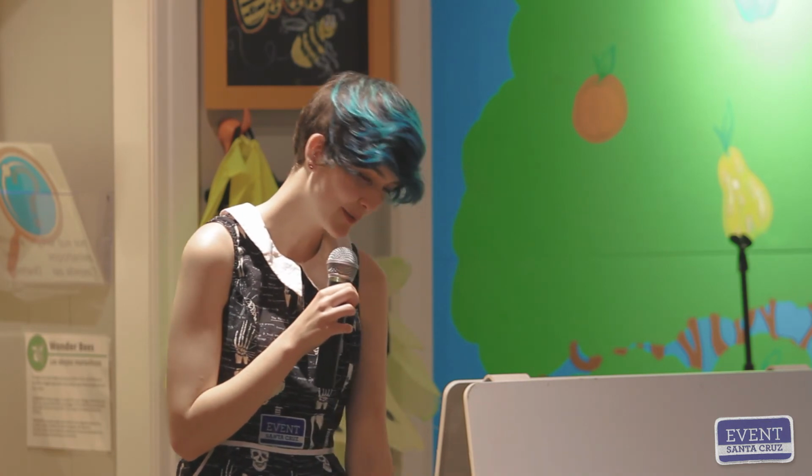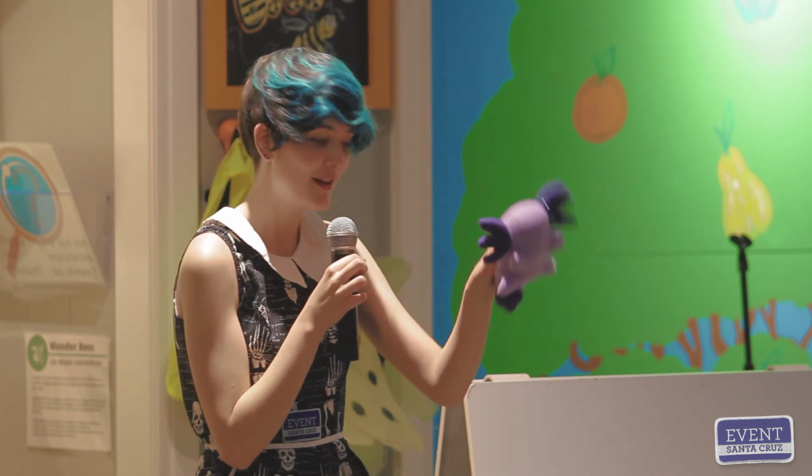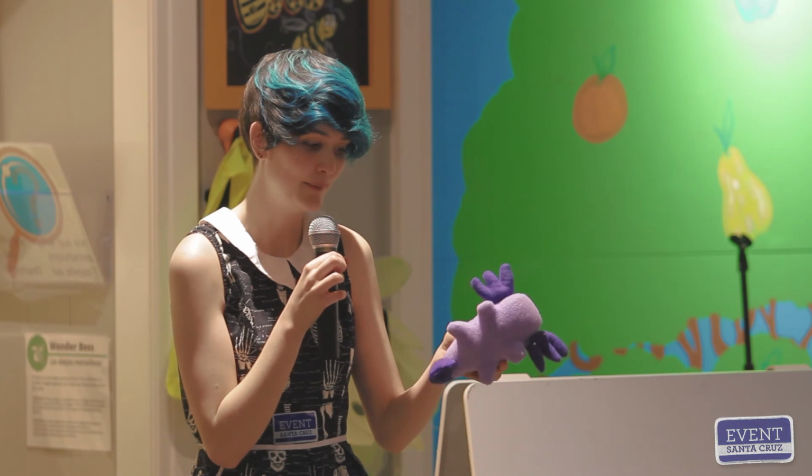This little purple one here, I don't know if you guys can see it, it's a little purple axolotl. They're not actually purple, they're pink and brown and black on the bottom.